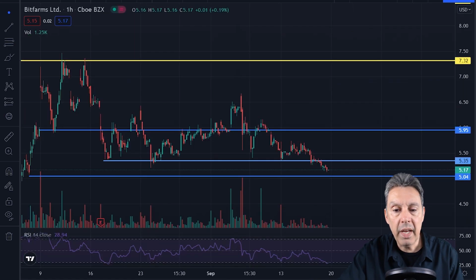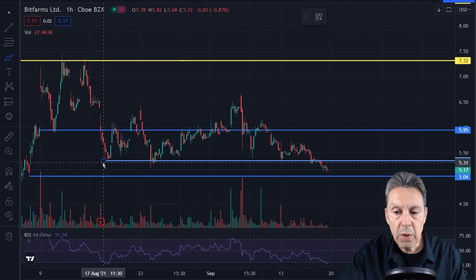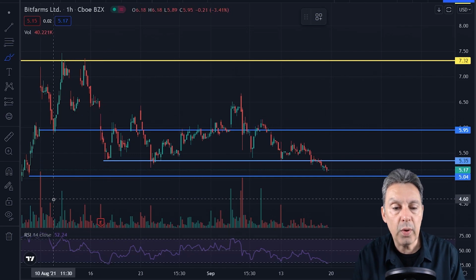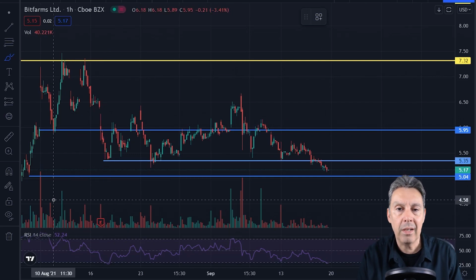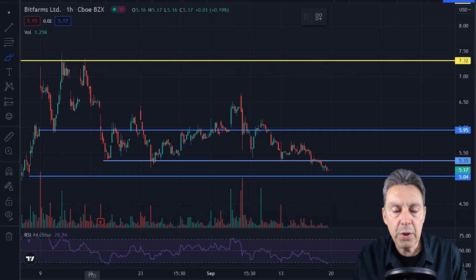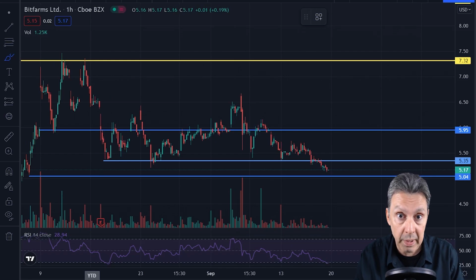The other one I wanted to take a look at is Bitfarms. This blue line at $5.35 dates back to August 17th. So that is 1 month ago. So for the last month, that has been a very rock-solid line of support. Today, it broke below that. I don't see any news or any reason why it would be breaking through that line of support. To me, this has pretty much just been a straight line down this week for no reason, in my opinion.